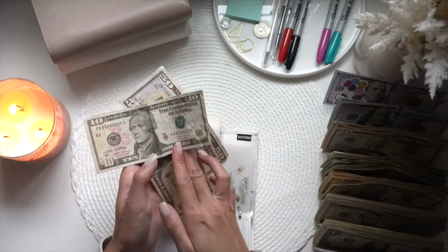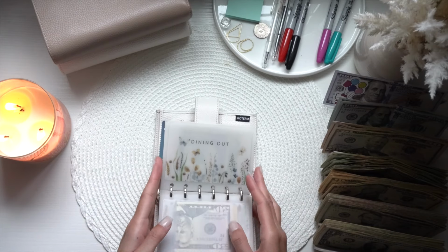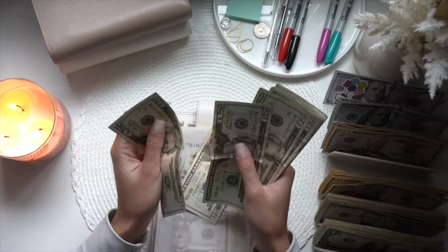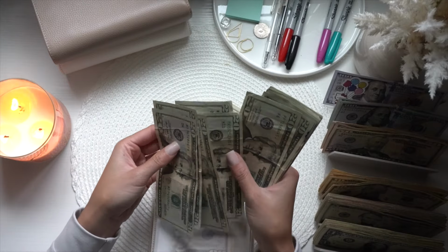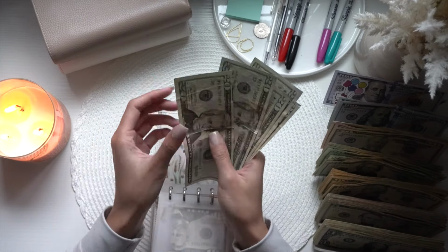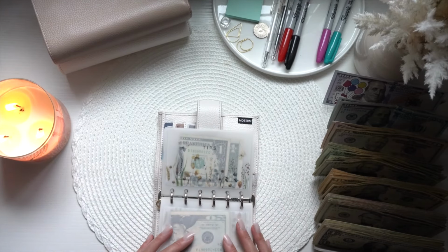So now we have $50, $60, $70. Dining out is gonna get $100 but in 20s. $80, $100, and this is when I'm going down to shore for the pool party. Tips is going to get 20.